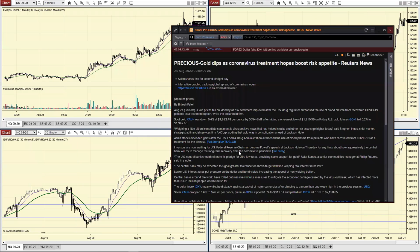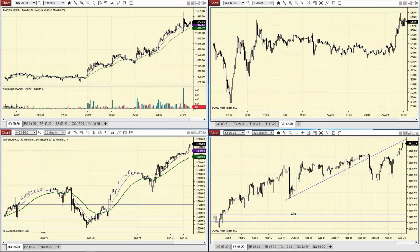Investors are now waiting for U.S. Federal Reserve Chairman Powell's speech at Jackson Hole. The central bank may be expected to signal greater tolerance of above-target inflation, keeping real interest rates low. The lower U.S. rates put pressure on the dollar and bond yields. With that, we're going to move into the analysis.